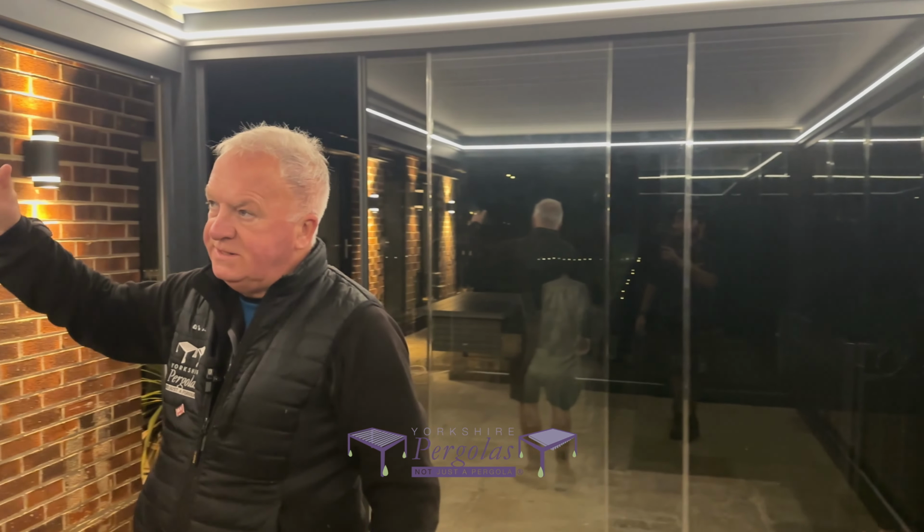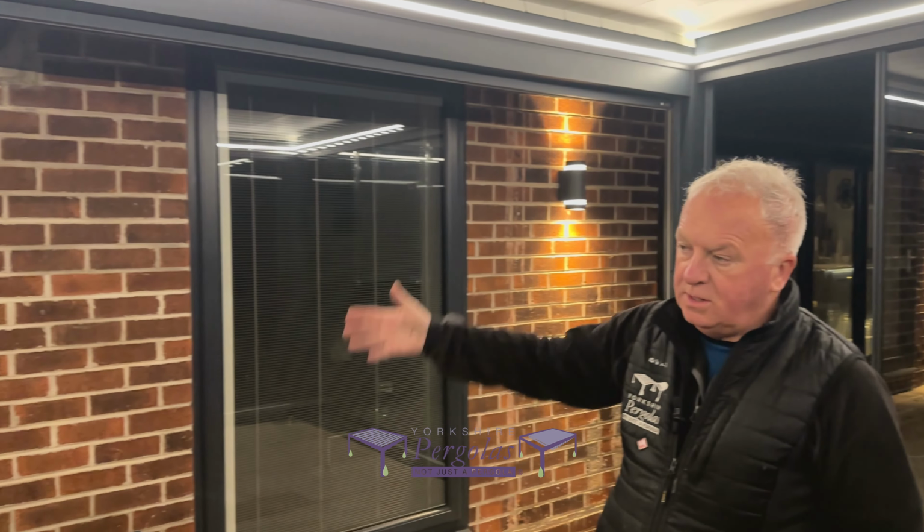We've got an automated zip blind, which you can go up and down with. It's in anthracite grey.